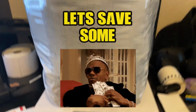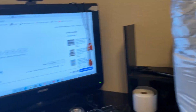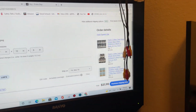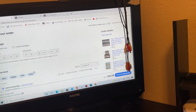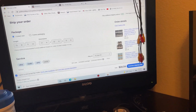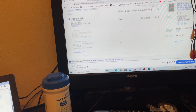All right, guys, I got my package, 13 pounds, 8 ounces. This is a big old poly bag. And on eBay, we got the dimensions right there, 31.98. Let's see if we go with FedEx. See what it says. FedEx or UPS. FedEx is still 26.